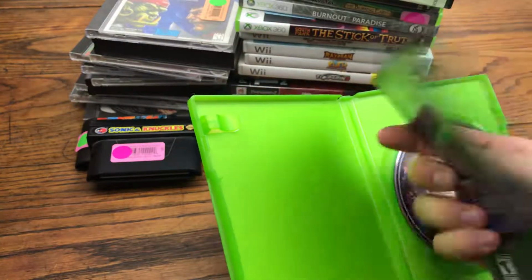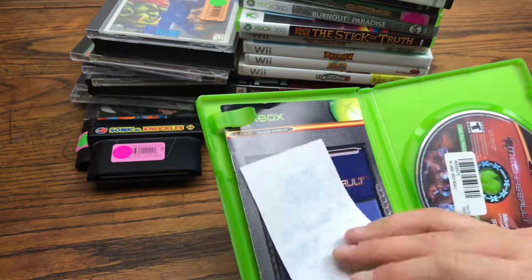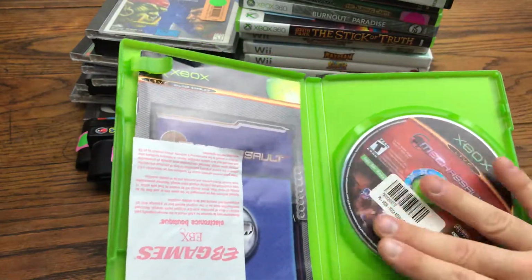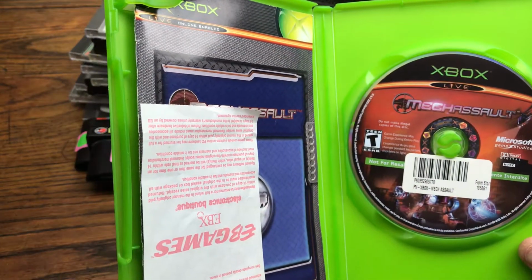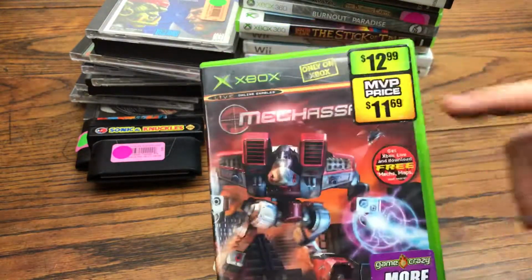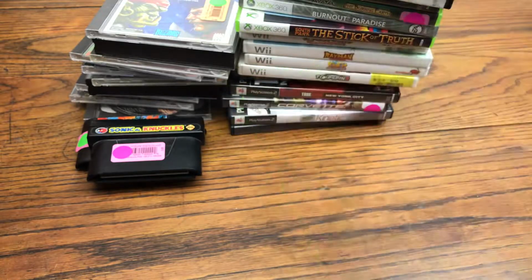We got the Mech Assault manual. Looks like that little clip's broken right there. We'll put this receipt back in there for nostalgic purposes. And then we got the CD right there, but it's got some interesting UPC. I couldn't really see a store. Maybe that could be EB, or it could have been Game Crazy, I don't know, or whoever put this one on. But it's definitely been passed around for sure. It's even got another barcode on the back here.